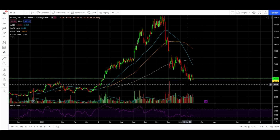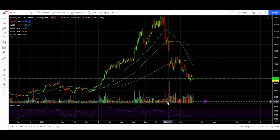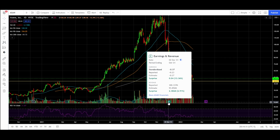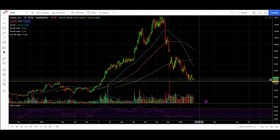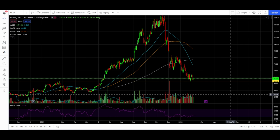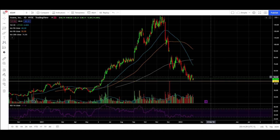I think it's definitely one of those growth stocks that got wrecked, for lack of a better term. And obviously earnings didn't help, even though earnings were in the green, both EPS and revenue were positive. Still got slaughtered here post earnings. So obviously we beat EPS, we beat revenue, clearly needs to be sold off. Makes complete sense to me. But of course it doesn't, guys.